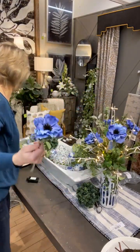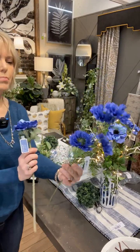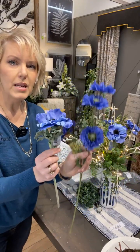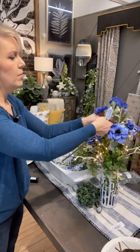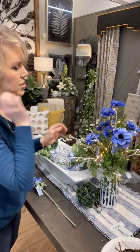This is nice. Another option are the bachelor buttons. And both of these are astoundingly realistic as well. So 2 options. Is this bachelor button or cornflower? Cornflower. Double checking. Blue anemone and cornflower. And you can mix them around. When we add red to this, it will look patriotic later. But you get the idea. That's just a few components.